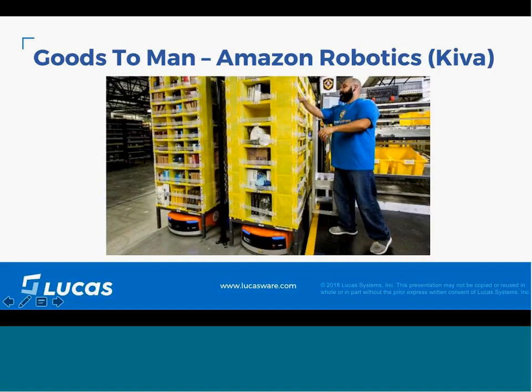The second use case is one that was popularized by Kiva, which is now acquired by Amazon, where goods are brought to the picker or the person who's going to pick and fulfill orders. As you can see from this picture, that's a Kiva robot at the bottom. They're basically moving these racks of products that are randomly slotted, storing them and bringing them to the person who's fulfilling the orders, in this picture behind them on the floor. Again, an interesting use case, but this is not what we're going to focus on today either.